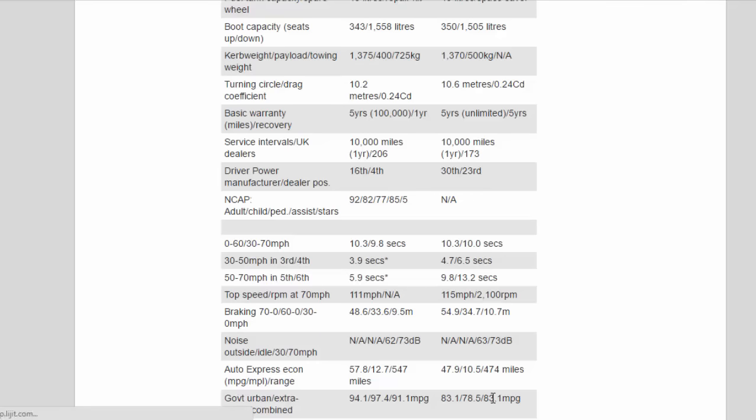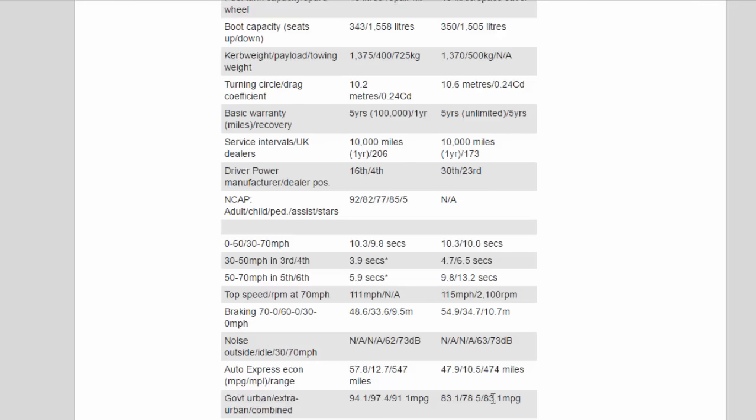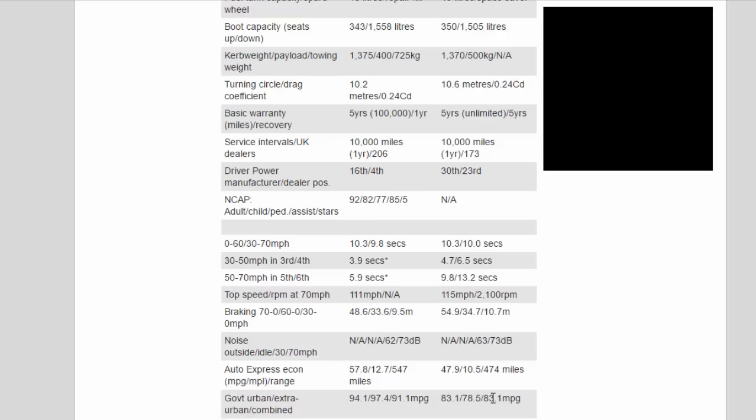Turning circle/drag coefficient: 10.2 metres/0.24 Cd; 10.6 metres/0.24 Cd. Basic warranty, miles/recovery: 5 years, 100,000/1 year; 5 years, unlimited/5 years. Service interval/UK dealers: 10,000 miles, 1 year/206; 10,000 miles, 1 year/173. Driver Power manufacturer/dealer position: 16th/4th; 30th/23rd. NCAP adult/child/pedestrian/assist/stars: 92/82/77/85/5.